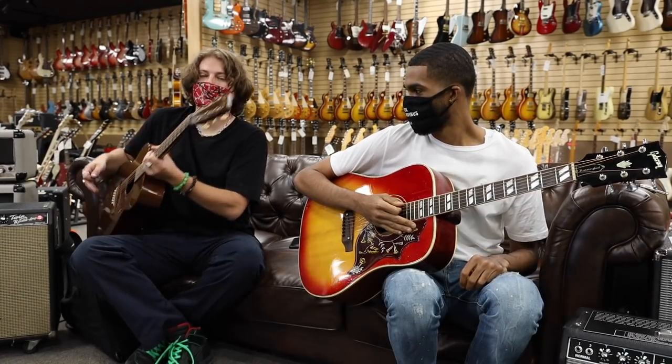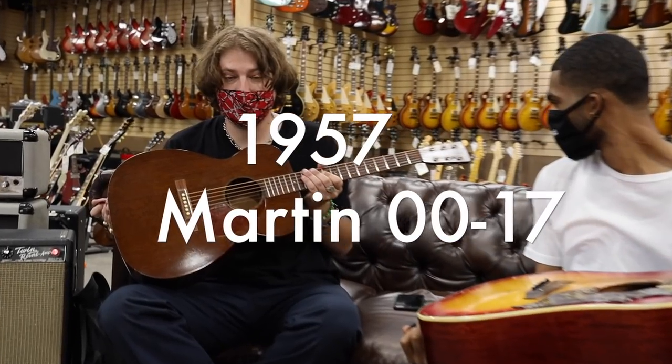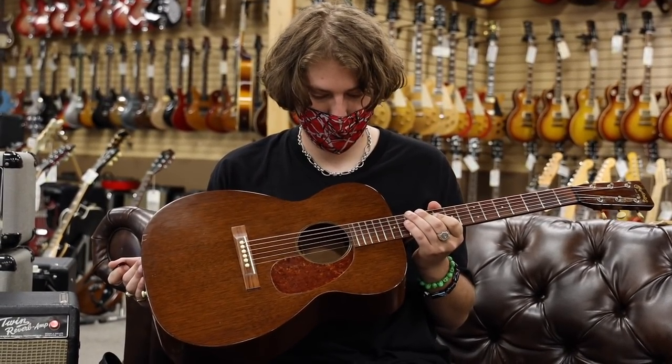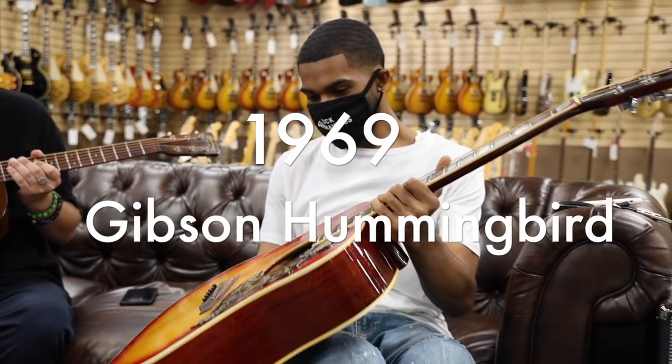And this time, we decided to play some acoustic guitars to switch it up. This is a 1957 Martin 0-17, one of the coolest I've seen. Really, just a great player. And what do you got, Rob? I got a '69 Hummingbird.